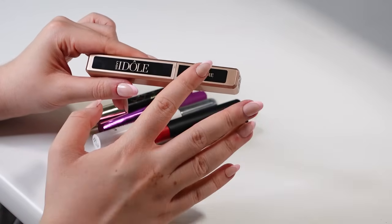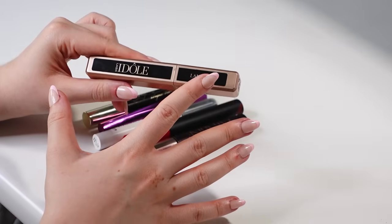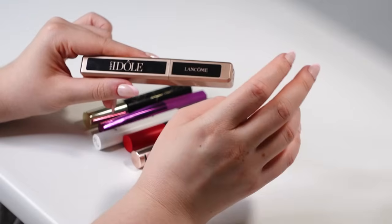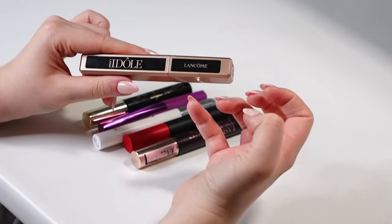And the Lash Idol I also really liked. I stopped using it a while ago because I ran out of it slash it dried out quite a while ago, because I think I started using it around this time last year. I do really like Lancome mascaras. They tend to be quite lightweight but still give volume and length.